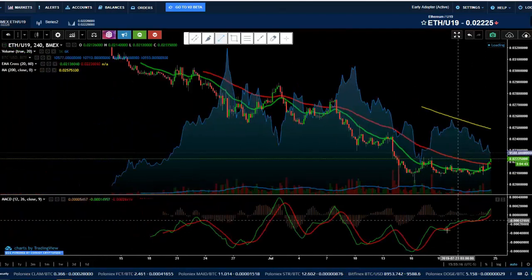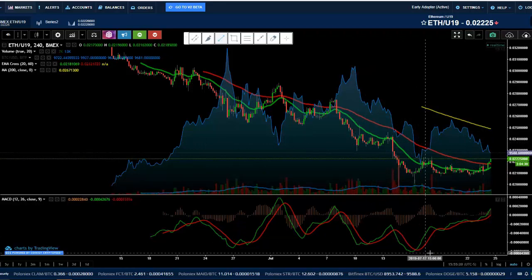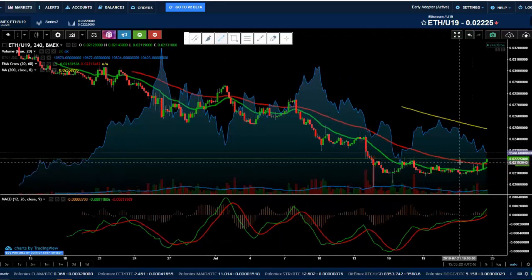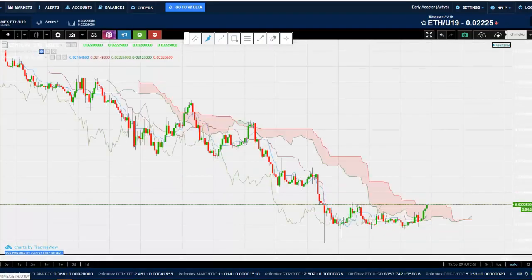Another flare at the end. We have the bottom, and not as strong a divergence here, but I like it. It's passing all of the requirements except for the exponential moving average crossover. Let's go and see what Ichimoku says.